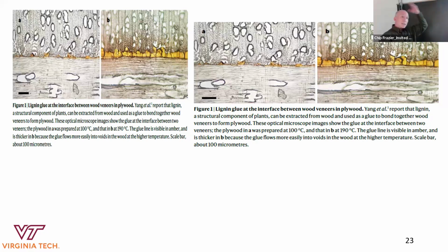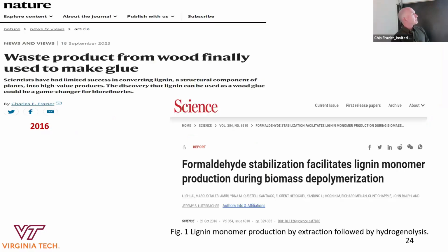This came to my attention. This article was published in Nature, and Nature asked me to review the article. So I reviewed the article, and they asked me to write a review of the article, which I did. And it was very fascinating because this work started in a prior year by Li Shuai. So it was Li Shuai and Jeremy Ludebacher, right here, who published this article several years earlier when they demonstrated a way to isolate lignin using formaldehyde.